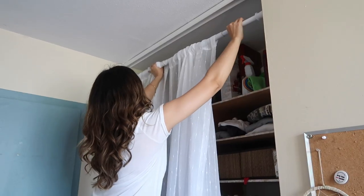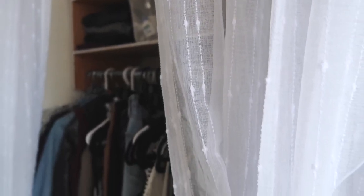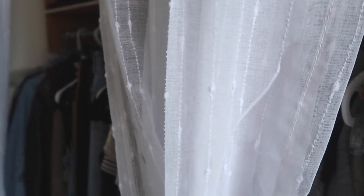I got both of the pieces, the curtain rod and the curtains, from Walmart, both inexpensive. I actually love the fact that we got one that was sheer, so it didn't feel too bulky, and it felt breezy. And also it had texture on it, which, if you're going to buy curtains, if you can get texture on it, I feel like it makes it look more expensive than it actually is.